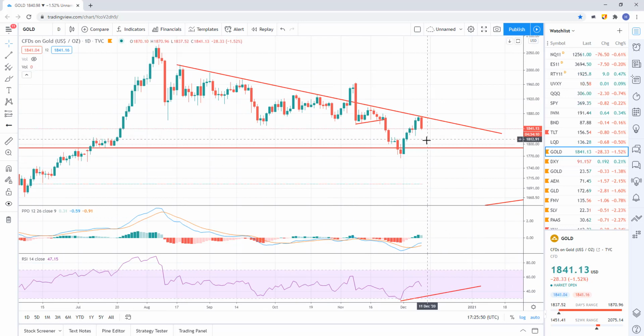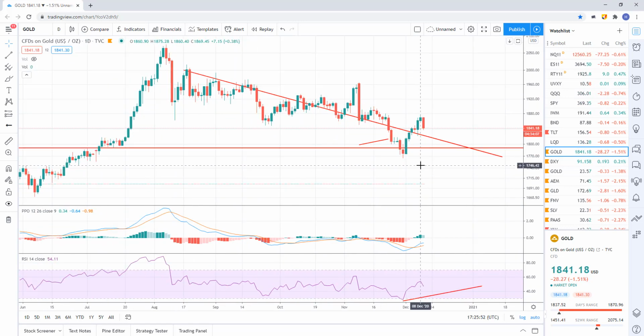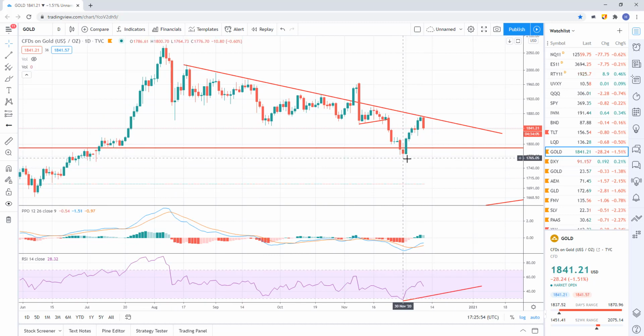So we might undercut these lows like I've talked about. If we make a slight undercut of these lows right here and gold sells off, and it does it anytime soon, you'll get that bullish divergence, which is what this line right here is anticipating. So watch for that. We don't have bullish divergence yet, so it doesn't mean that we can't sell off a little bit more, but we'll watch for it to show up.